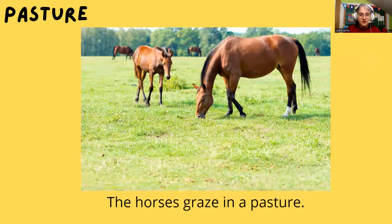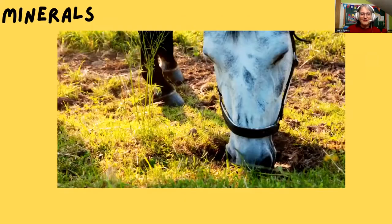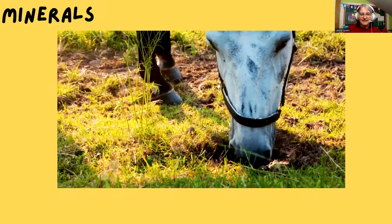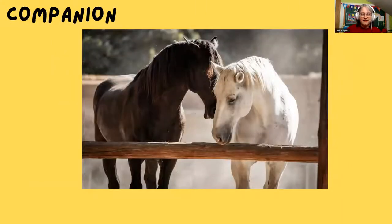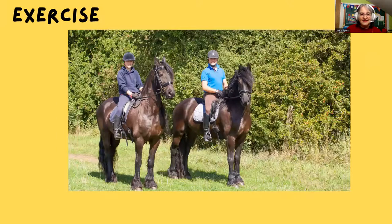What do the horses do? That's right. And Ellie, what is hay? Good, dry grass. Margaret, what are minerals? And Ellie, what's the mineral that the horse is licking? Good. What do they need? What is this? Yeah, they need a friend, and something else they need is to be. Very good. And last, that's right, they need some exercise.